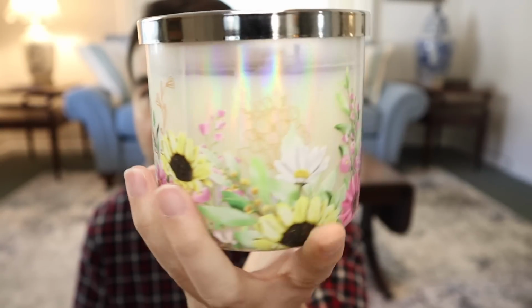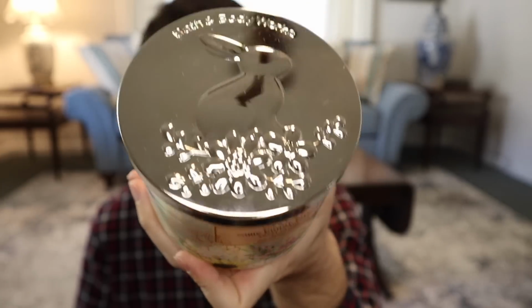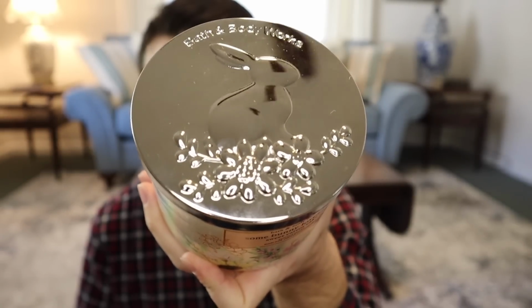And it is a wraparound. There's an iridescence to it, and there's the botanical on there. And then the lid, that is what the lid looks like this year, and you can see that right there. Sweet cream cheese frosting, fluffy carrot cake, and cinnamon spice.